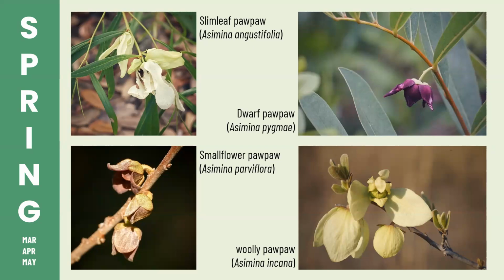And of course, the pawpaws are the host plant for the zebra swallowtail. So you'll find the caterpillars, and also it's really magical when you're in a flatwoods that has a lot of pawpaw in the summer, because there are zebra longwings flitting around everywhere. It's very nice.